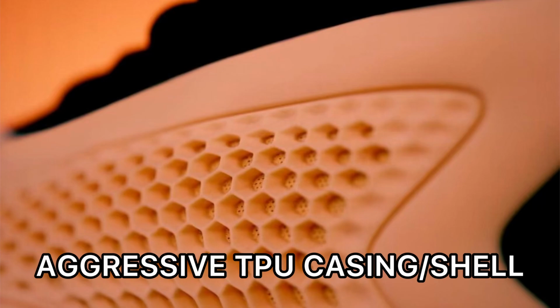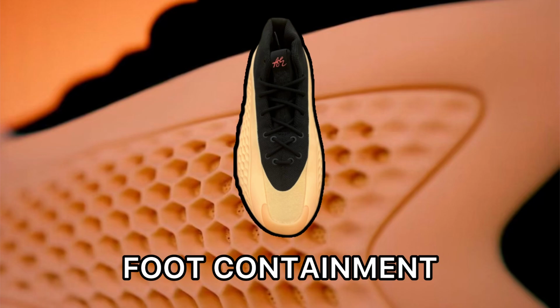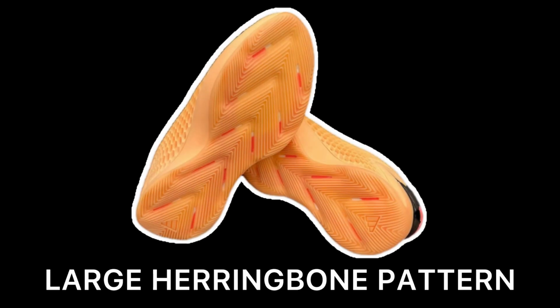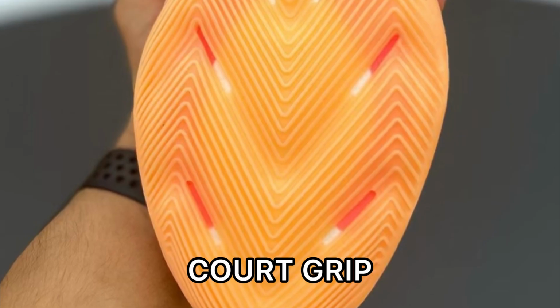Third, the aggressive TPU casing or shell that wraps around the midfoot and the sides of the toe box is most likely aimed at providing support. This is probably designed to add foot containment for those explosive moves on the court. Also, the holes in the shell will add more ventilation. Fourth, the outsole uses large herringbone traction patterns like the treads of a car tire, most likely to improve court grip, especially during sharp changes in direction.